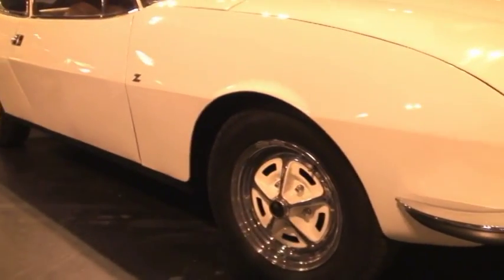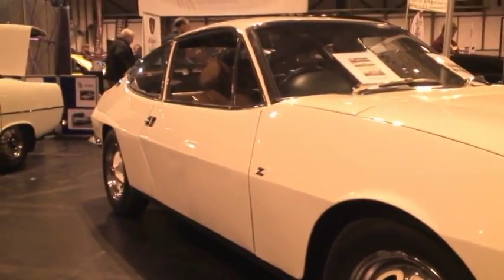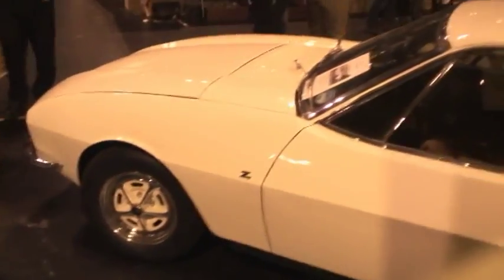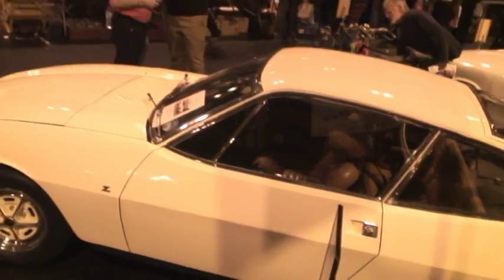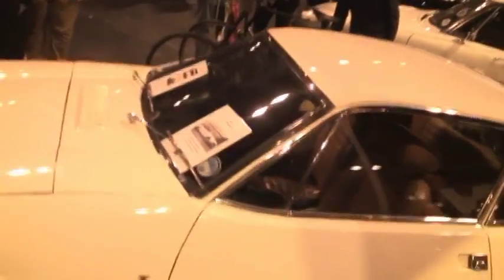Zagato did the car, but the lines were actually designed by a gentleman called Ercole Spada. One of his cars, which is very similar, is the Lancia Zagato Fulvia, which looks quite similar from this side, but isn't as pretty in any case, really, as this one.